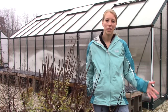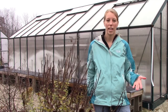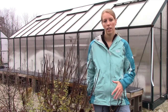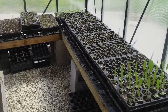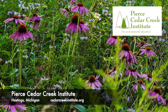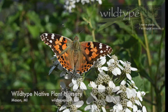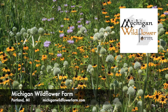It is possible to use seed to plant your rain garden in the spring, but it's almost better to use already established plants because if you use seed, the rain can just wash that seed down into the base of the rain garden. Lucky for us, there are many established native nurseries in Michigan where we can get some of these plants. Some of them include Pure Cedar Creek Institute's annual native plant sale, Native Connections, Wild Type Native Plant Nursery, Hidden Savannah, and if you are looking for seed, then Michigan Wildflower Farm.